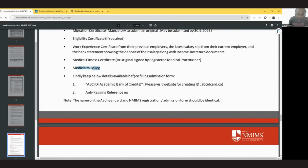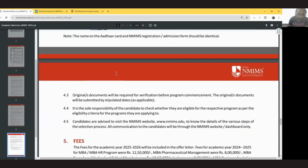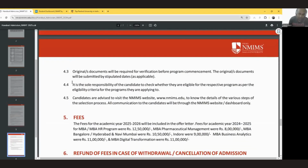Kindly keep below details available before: ABCID, Academic Bank of Credits, and anti-ragging reference number. I don't know what this is. Maybe once you secure admission, you will need to submit the scanned copies for these. Original documents will be required for verification before program commencement, and they will be asked of you at a stipulated date. It is the sole responsibility of the candidate to check whether they are eligible for the respective program as per the eligibility criteria.